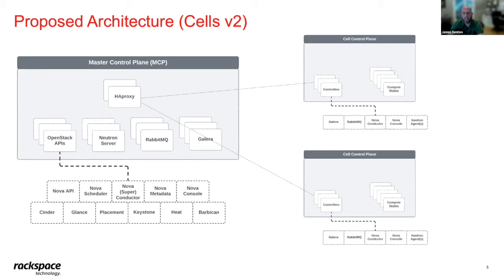So in this design, when a user does something like an OpenStack server list, the Nova API in the MCP will query each cell to gather information and return it to the customer. The beauty of this design is that there is no longer, compared to Sales v1 anyway, the need to replicate everything in the MCP. And in the case the cell does fail, the MCP just won't return the results for that cell.